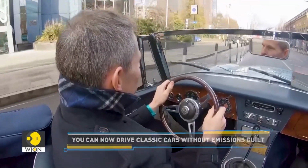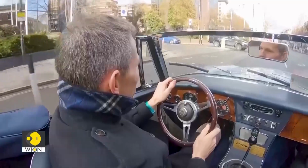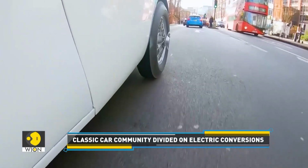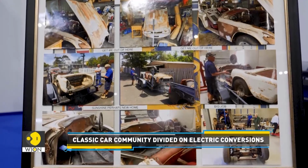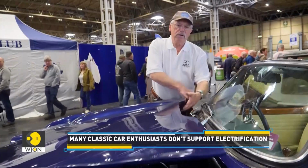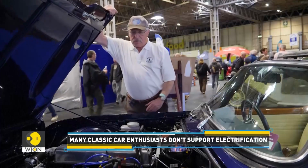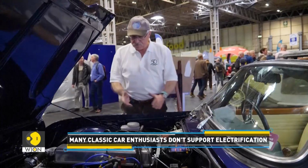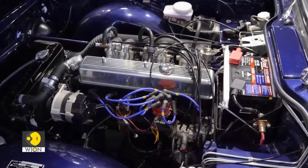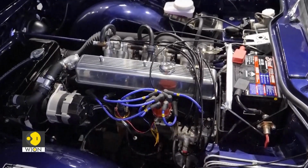While converting classic cars to electric is becoming increasingly common, not everybody in the community welcomes these plug-in pretenders. Mike Binden, the owner of Triumph TR5, is one such person. He proudly pops the bonnet of his car to show its 2.5-litre petrol engine. Mike Binden can never imagine converting his pride and joy to electric.